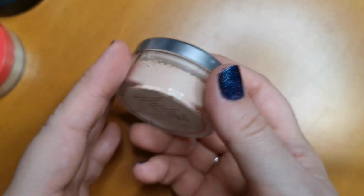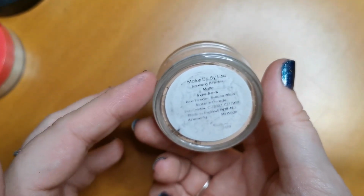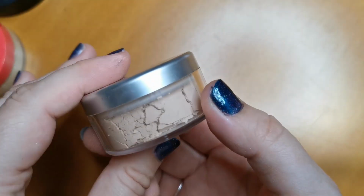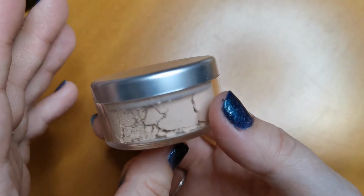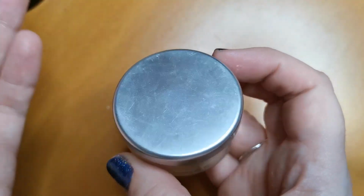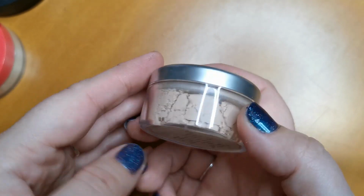Not doing fantastically well here. Wow. Okay, so next up is another UK indie brand. This is Makeup by Lisa. The finishing powder is the matte one. I don't know if she does another one. I received this in PR and I love this. This is so beautiful. Another really finely milled powder. And yeah, another indie brand, so definitely keeping that.